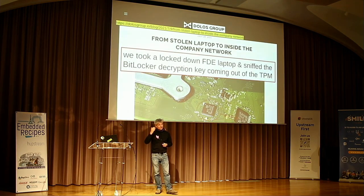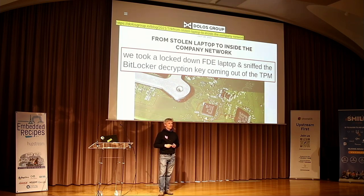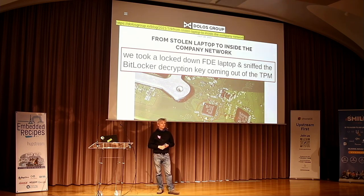The problem that you run into is that if you do not have the PIN, when the system boots, if it is able to receive the disk encryption key solely from that TPM sealed secret, it's possible for someone to sniff the TPM bus and read out that BitLocker key. Again, not hypothetical. Dolos's group had a really good demo of this a little while ago, where they were able to extract a BitLocker key from a laptop, boot that in a virtual machine image, use that to gain access to a corporate VPN, and then pivot to move horizontally inside the corporate network.